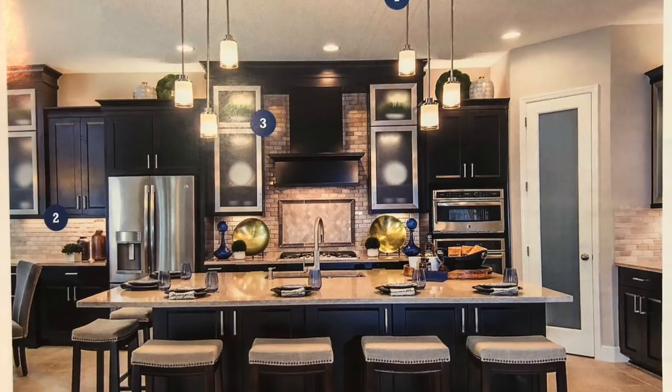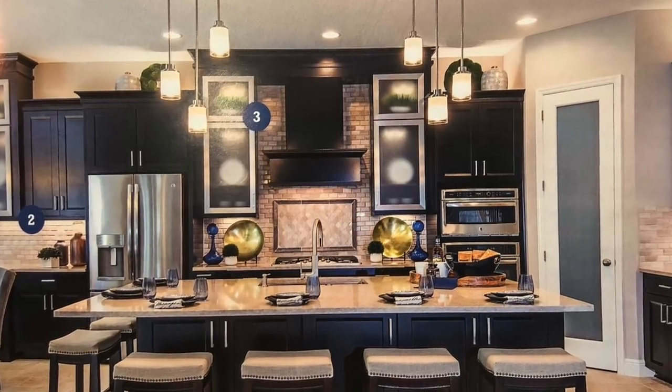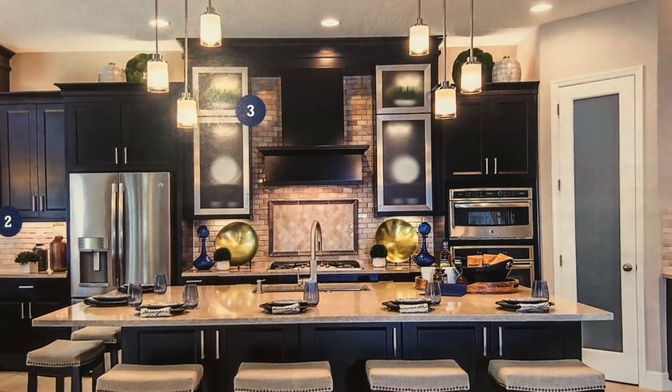Now, the third type of lighting that's needed is the accent lighting. And the accent lighting in this picture would be number three. Accent lighting in a kitchen, you'll normally find in glass front cabinets, or it'll be inside of the cabinets, but the majority of the time it's going to highlight something.